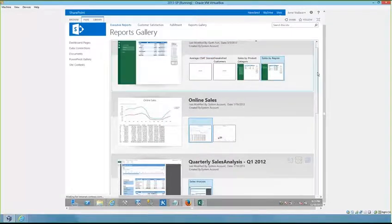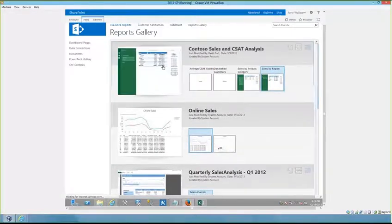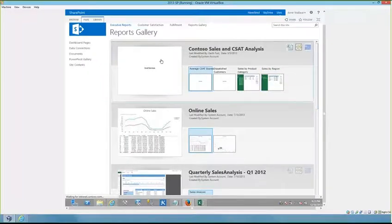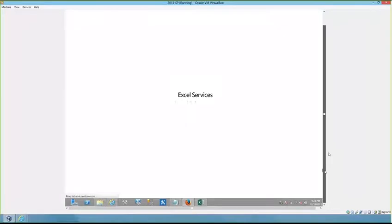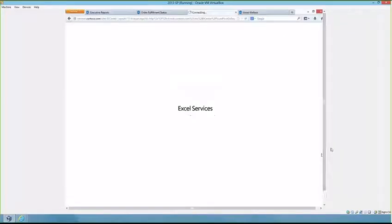It opens up that report in Excel services. It's going to take a little while. I think I have it open in one of the other windows. Let me check. Oh, there it is. Okay. So it just took a little bit to open up.